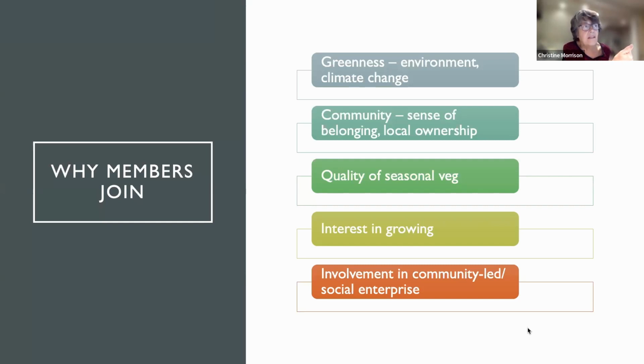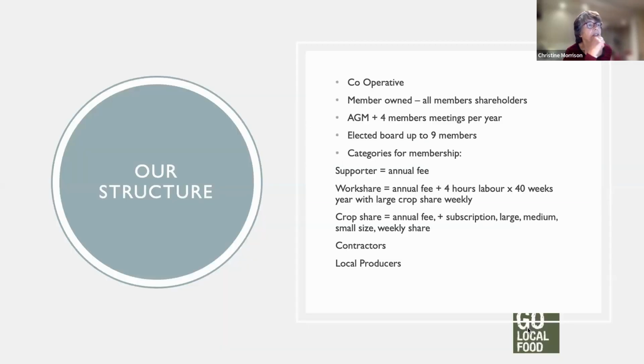The big one is greenness, being part of an environmental project, a climate change agenda. Then a new sense of community, a different community, that whole thing about local ownership, the love of vegetables, tasty vegetables and growing. And then a lot of people are interested to see if we can make a social enterprise or community-led enterprise work. But basically, we're a cooperative, and we have several types of membership within our structure.